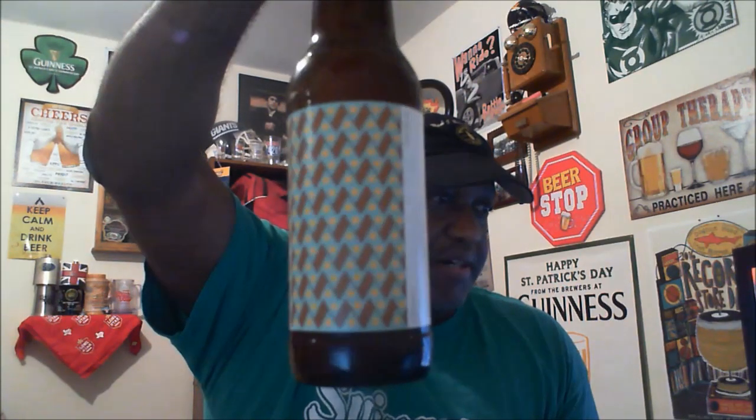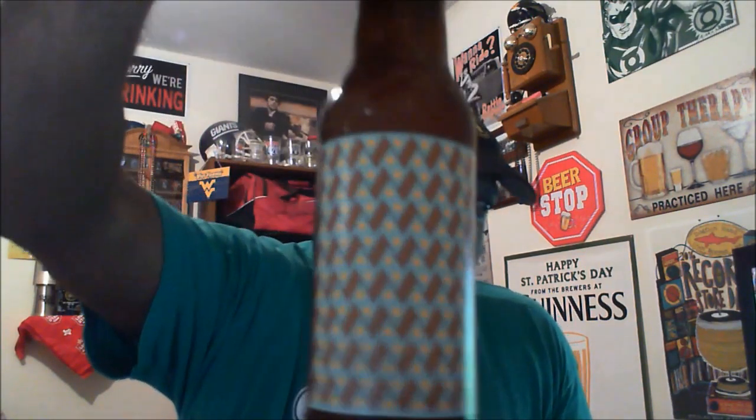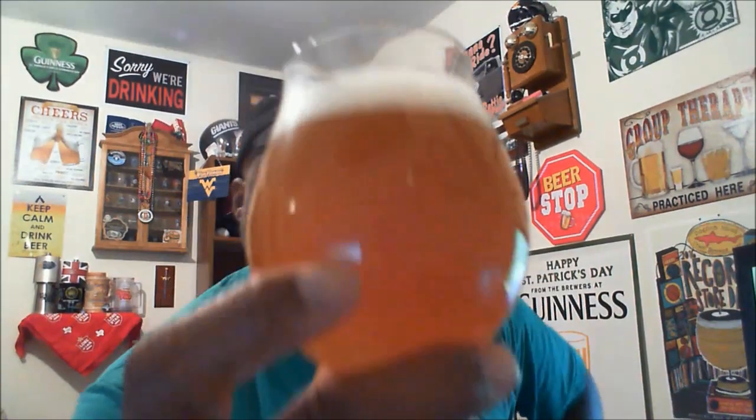So there you go. Not much else on the bottle outside of, again, your government warning type stuff. But they keep it pretty basic at Stillwater, and that's okay. As long as the beer is good, we will drink it. Let's go ahead and get it open and get it into a glass and see what it has to offer. So bam, in the glass it goes.